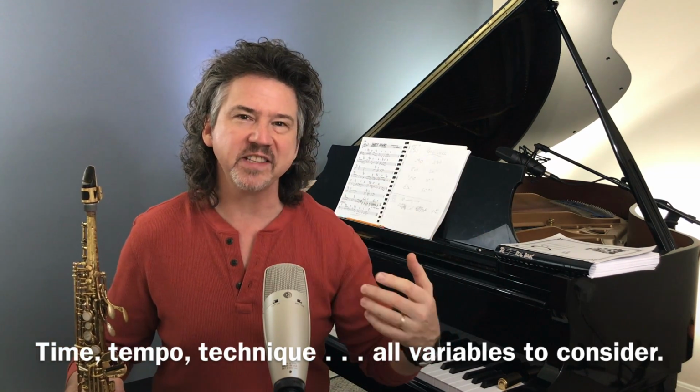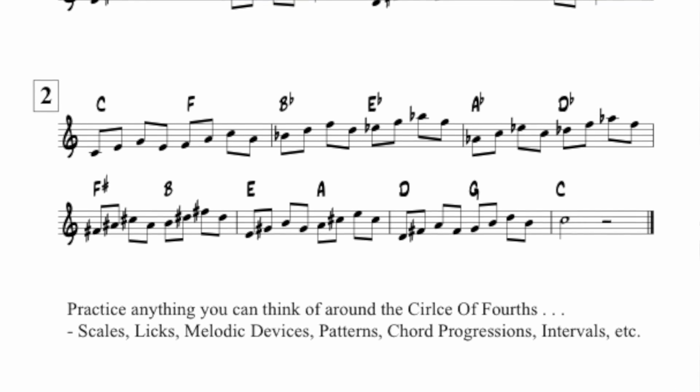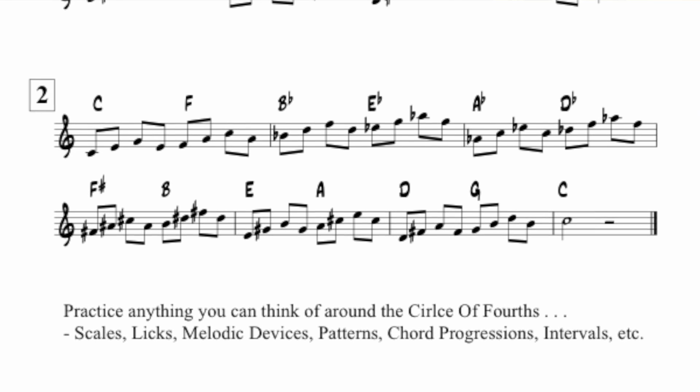So let's go on to the second example here. And you'll notice what I do. It's very related to the first example, except we don't stop now on the first chord. We sort of continue on. We hit the ground running. Here's what it sounds like.